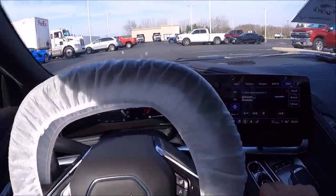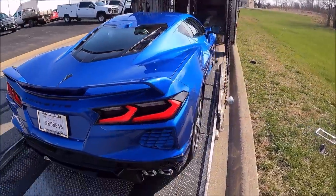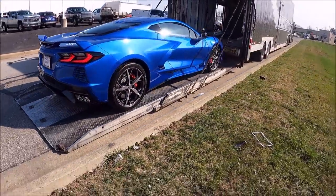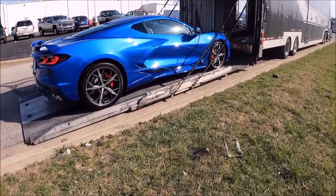Sorry, it's a little early in the morning for that. Walk around this way so Jeffrey can see his car before he gets there in the sun. Oh my God, look at this, guys. Woo-hoo-hoo. Wow, that looks good. All right, I got to take a picture of that real quick.